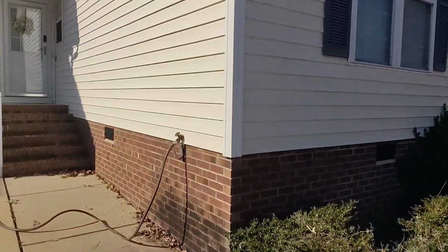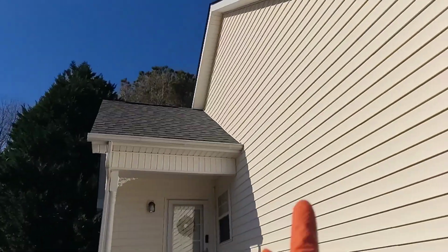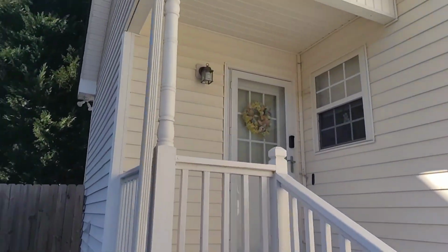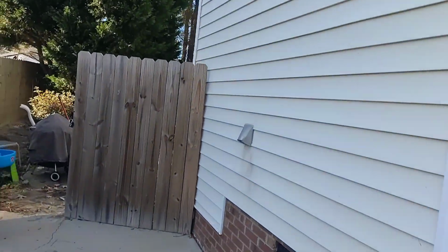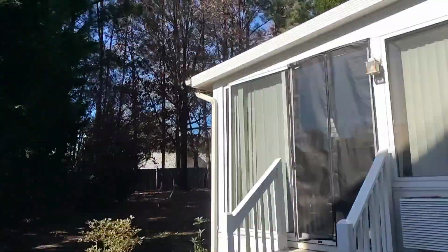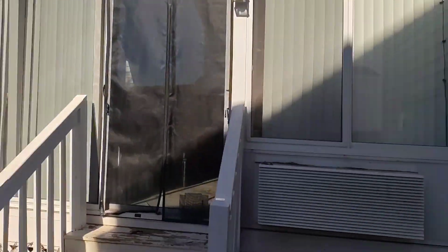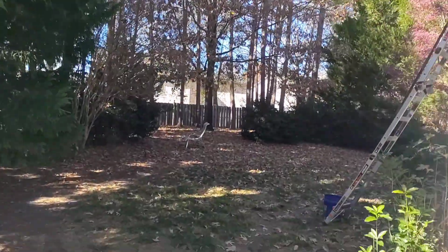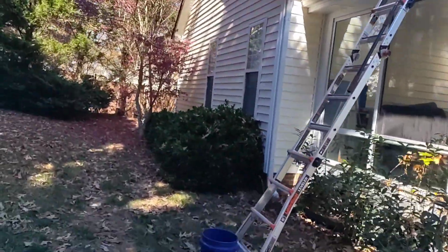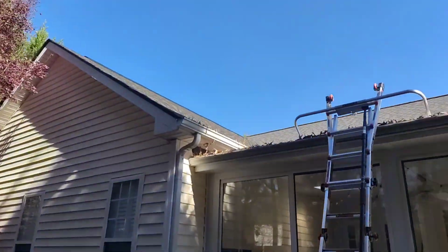Water hookup right here by the driveway, which is awesome. Right here, we're going to be doing this gutter. Not a lot of gutters here today. The price definitely is going to reflect that. Got a nice little sunroom here. These are glass windows, not Easy Breeze, so there should be no issue using the SH on them today.